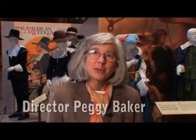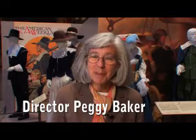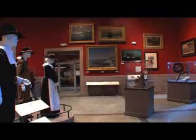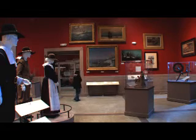I'm Peggy Baker, the Director and Librarian of the Pilgrim Society and Pilgrim Hall Museum, and we're standing in the main hall of Pilgrim Hall Museum in the historic 1824 building. In addition to the new construction and the air conditioning, part of the project to revitalize Pilgrim Hall Museum was a complete and total reinstallation of the permanent exhibits here at the hall.